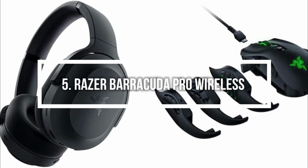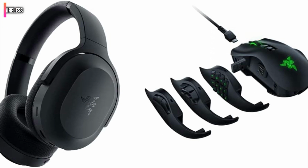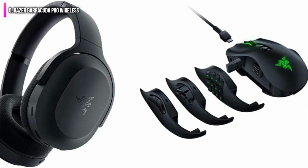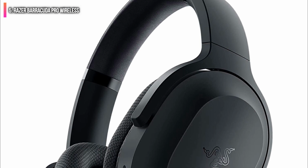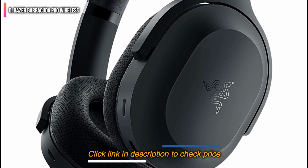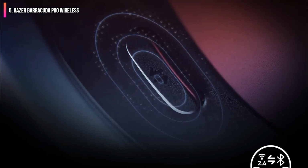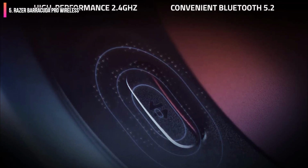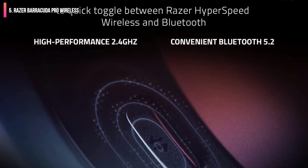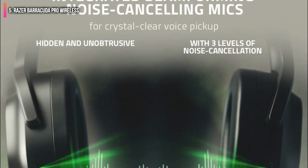Number 5 on the list is Razer Barracuda Pro Wireless, featuring a, surprisingly, understated all-black design with nary a hint of RGB or external microphone in sight. Razer's new Barracuda Pro wireless headset looks more like a pair of lifestyle headphones from Sony or Bose than it does a gaming peripheral. And that's kind of the point. Razer calls the Barracuda Pro wireless a hybrid gaming street headset.